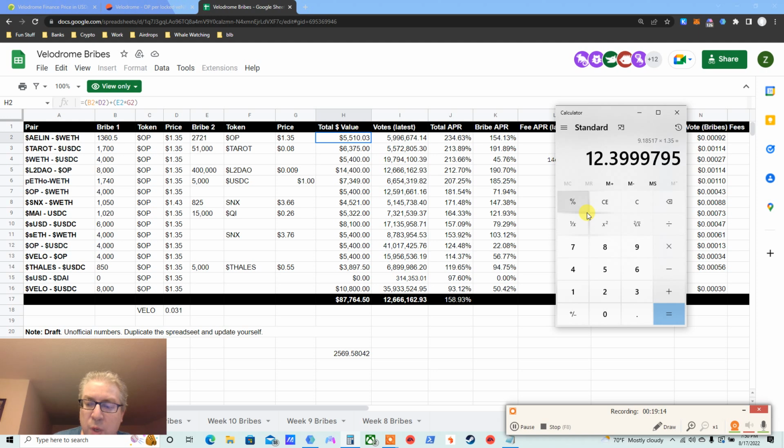And if you do 12.4 multiplied by 52, 643, divide by your 300 bucks. There we go, 215% annual return. That's why this is a whale's game. This is 234, give or take. Maybe I didn't do the price correctly, but it's about 215%, which is great.